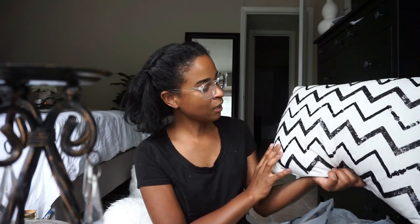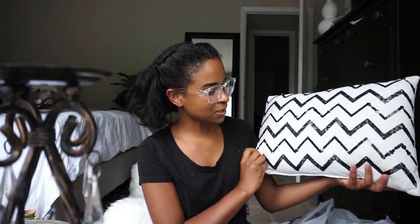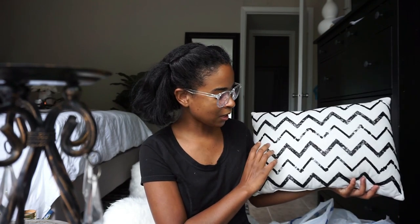I think this was only 99 cents. That's why I took it, honestly. I'm probably gonna throw it in the washer, of course, and make sure everything is clean. But I'm just obsessed with this pattern. I'm just thinking about how these two will look together. It's just so perfect, guys. And for the price, of course. So definitely this is a good find.